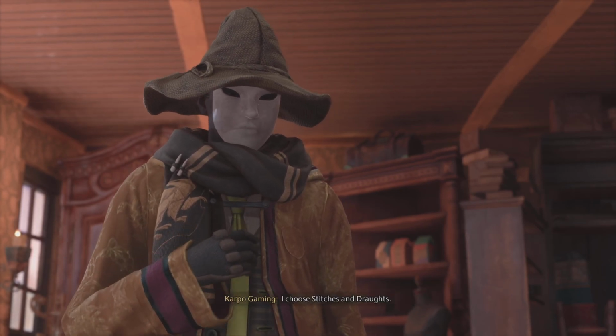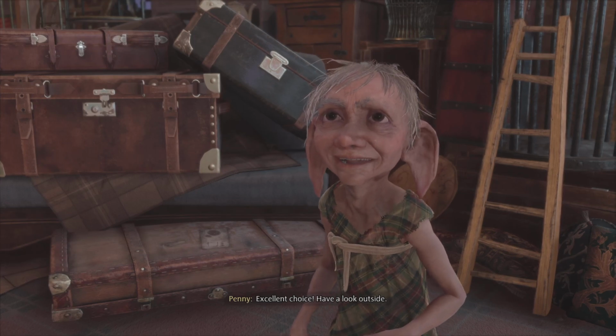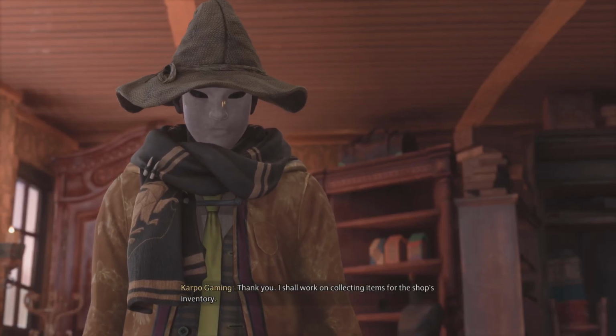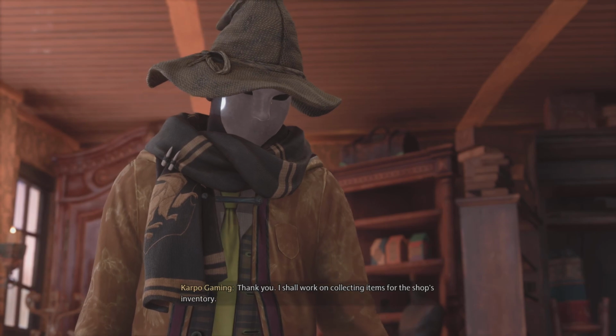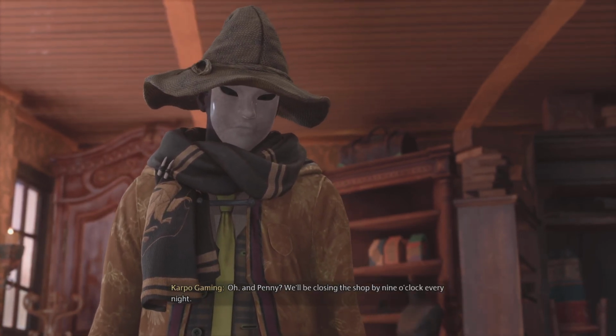I choose Stitches and Drafts. Excellent choice. Have a look outside. Thank you. I shall work on collecting items for the shop's inventory. Oh, and Penny, we'll be closing the shop by 9 o'clock every night.